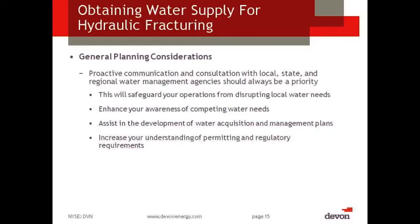I mean, one to highlight, I think, is a lot of people are looking at the Utica right now in eastern Ohio. And so key to this, and you're going to hear me continuously say communication, planning, but that's what we have to do. We have to have proactive communication and consultation with local, state, and regional water management agencies. That should always be a priority for every operator. This will safeguard your operations from disrupting local water needs.